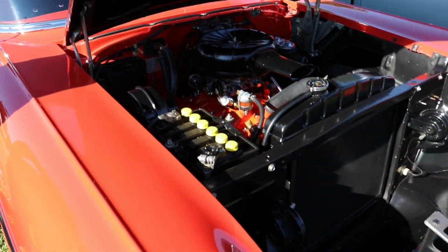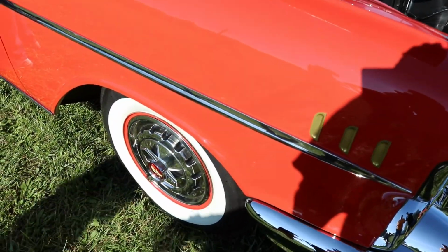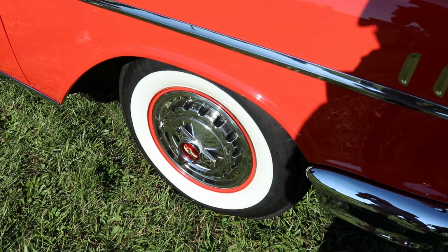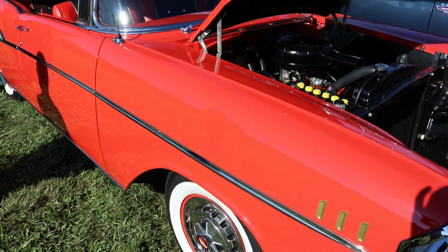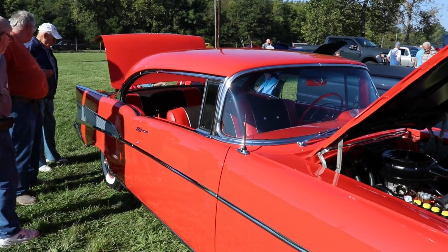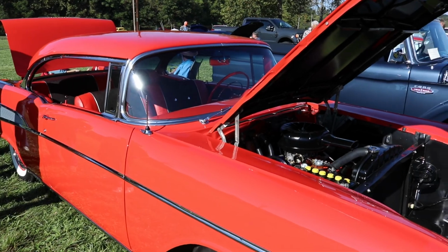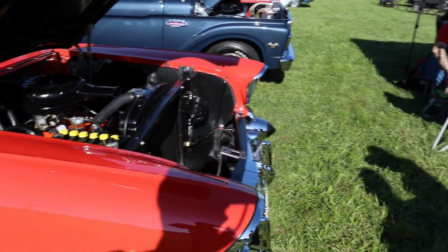It's a beautiful car. The tires on the car are actually radials, but they look like the original pie tires with the long, wide white walls, to again maintain that originality of it. And the red rims to match the red paint, which is what they did back then. This car actually came off the Atlanta assembly line on the 23rd of August, 1957. That was the day it came off the assembly line.